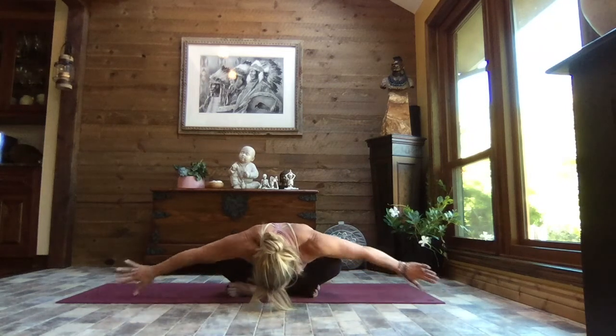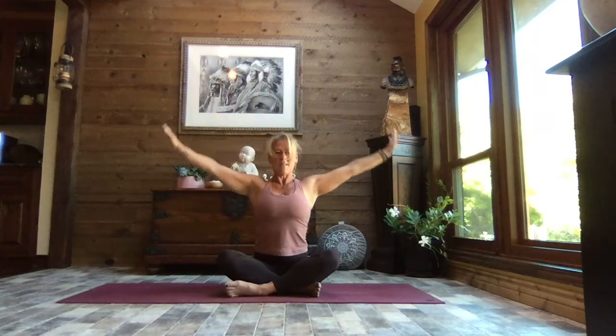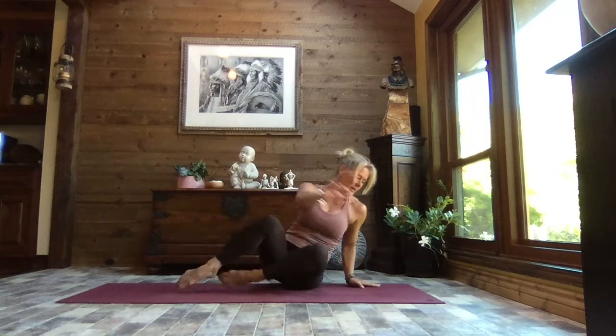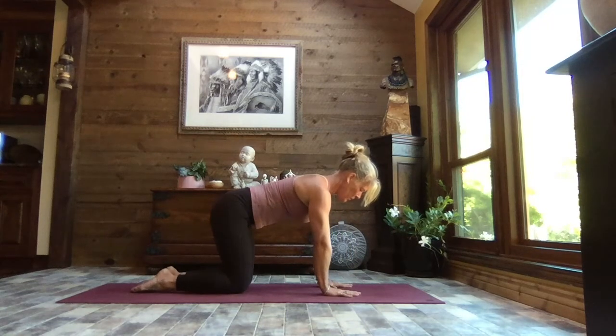Inhale, circle the hands back by your hips, and then a big circle of those arms up and over, core strong. And gently release those arms down by your sides. So that's how I ended up here. Let's come forward and up onto all fours to a tabletop position. Hands are shoulder width apart, knees are hip width, core is nice and strong.